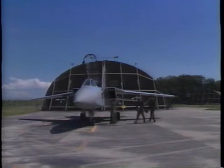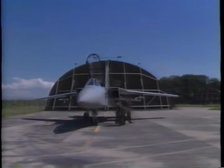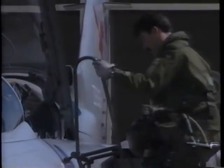The greater complexity of the Tornado compared to the Spitfire means that it needs an additional crewman, both a pilot and a navigator.